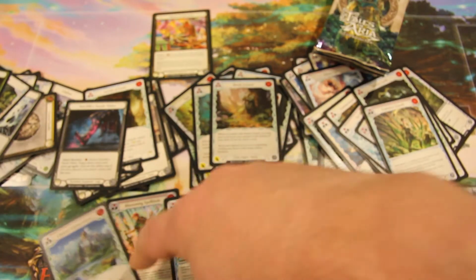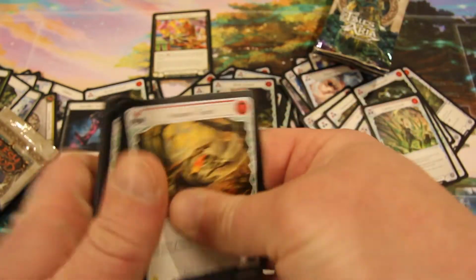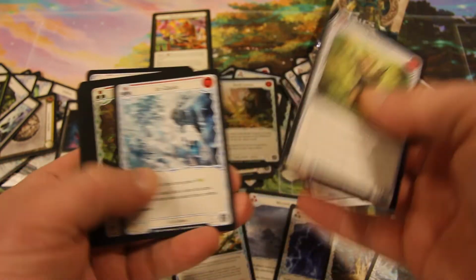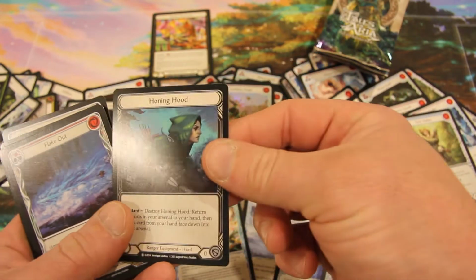Still got a fair bit of packs to open. We're looking pretty good. We have two foils and 1, 2, 3, 4, 5 regulars. If it's normal, I will only get one more Majestic, and that's it. But we've still got a fair bit of packs. That would be kind of disappointing. Rare. Common. Honing Hood.